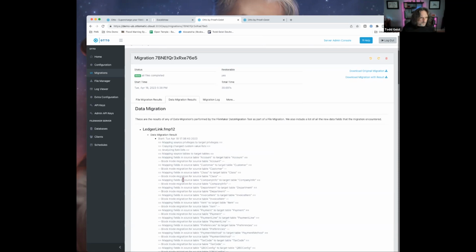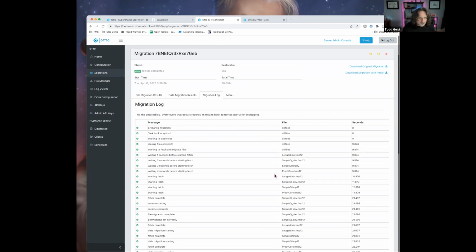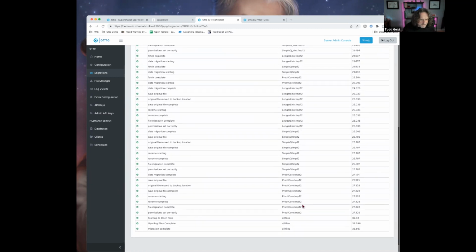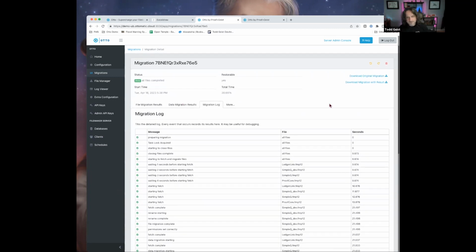And if you want, you can drill into more of the details here, or you can look at a migration log, which looks at each file. You can see the timing, how long it's taking. So this tells you sort of what's happened in that migration. Let me stop there and ask for questions.